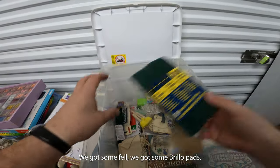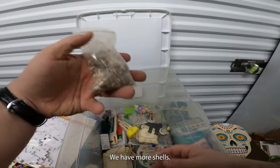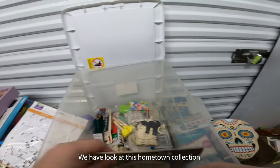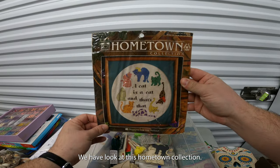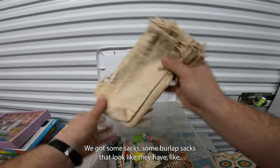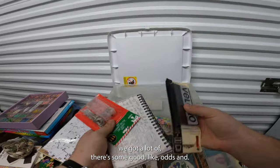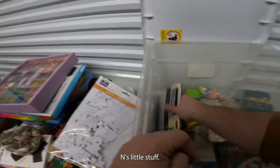We got some felt, we got some Brillo pads. We have polished rocks. We have more shells. Look at this. Hometown collection. A cat is a cat and that's that. That's cool. We got some burlap sacks that look like they have some water damage or something. This is some good odds and ends, little stuff.